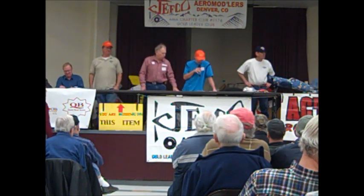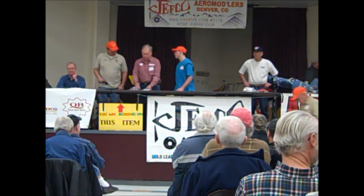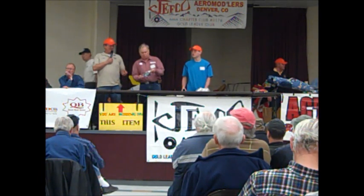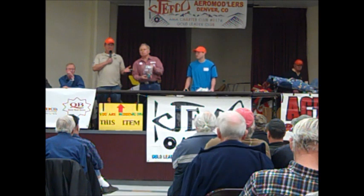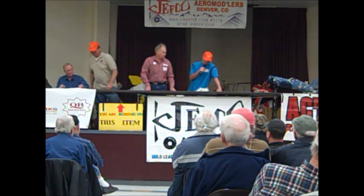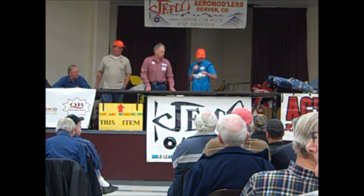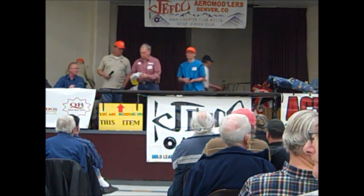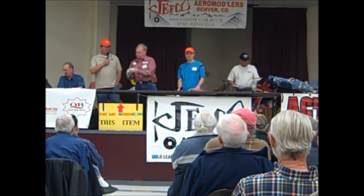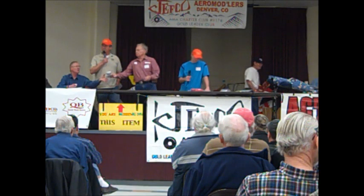44-087. It's a bunch of NiCad batteries. Some of you guys might remember what these NiCad batteries are for. Anybody need them? $10? Pass. 44-057. It's a couple of spinners, two aluminum and one plastic. Big spinners, metal. Anybody need them? $10, sold.